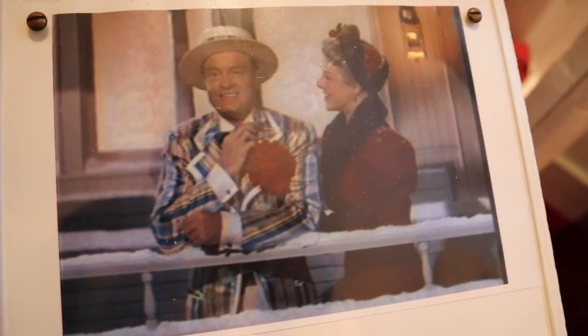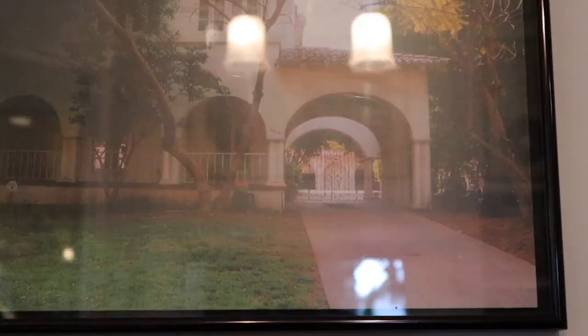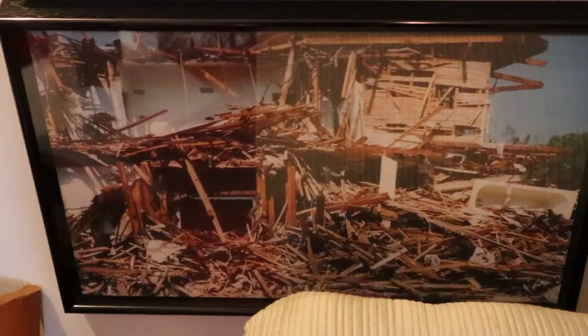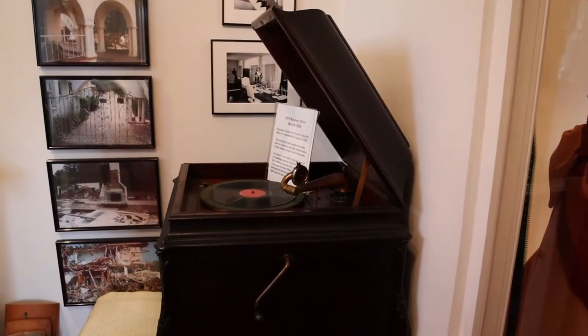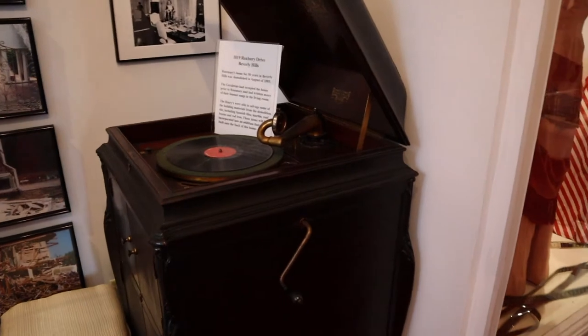Hopefully you can see from the glare. Here are the two costumes I just showed you in the movie. That railing I showed you came from this house and has since been torn down. And here's how the house looked after it was torn down. I had not noticed this before, but these are roof tiles that had been from that house. This is pretty cool. This is her record player, and I'll show you in a minute her television from that house.